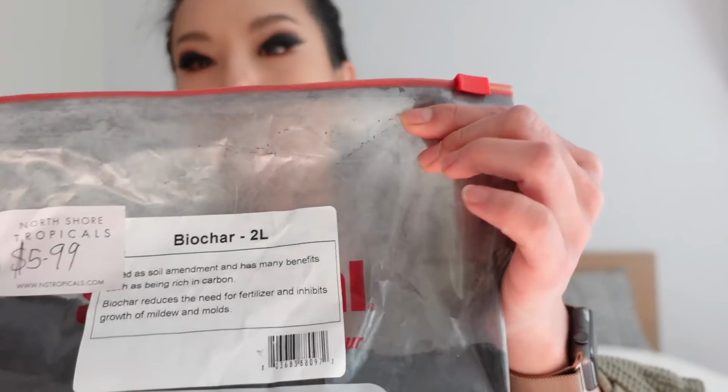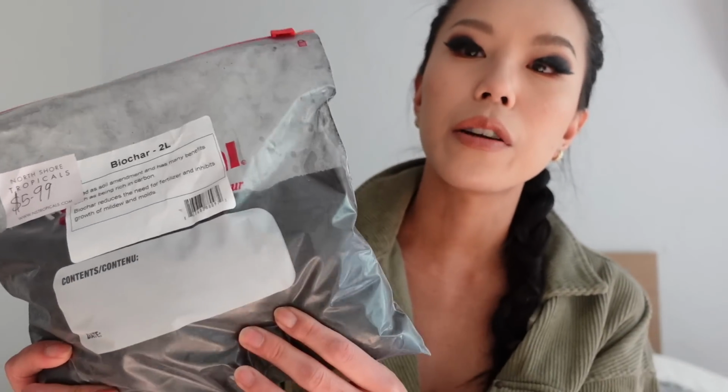biochar. So biochar, this is a 2-liter bag for $5.99, which is really, really great, I think. The prices that I've seen on Amazon are quite a bit more. So biochar, I don't know a ton about it, but my understanding is that it's organic matter, like wood or leaf litter and stuff like that, that's slow burned inside an enclosed chamber that prevents the release of too much heat and gases and stuff like that.